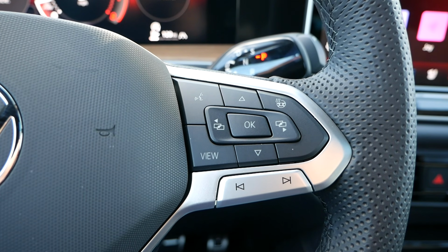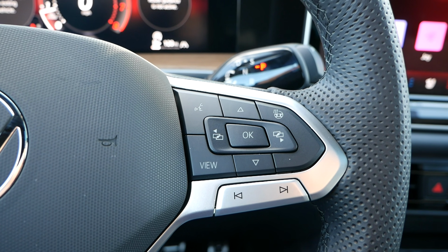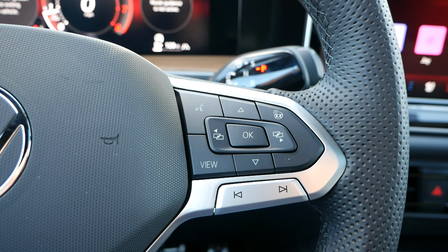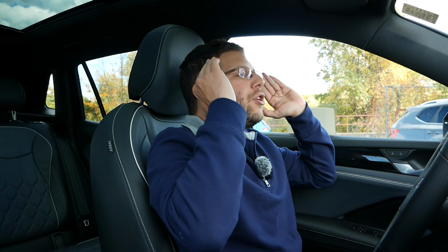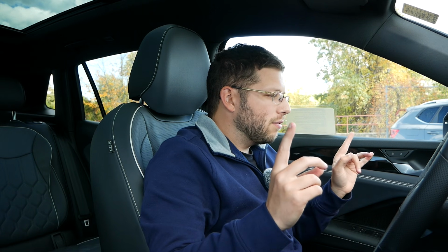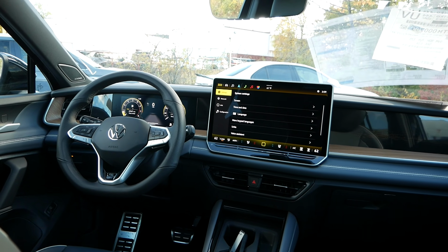Also, you will have physical buttons on the steering wheel. That is right. That will help you control that digital gauge cluster in front of you. And better yet, with the R-Line Turbo, you do have a head-up display as well. So you can keep your eyes on the road ahead of you rather than looking down at screens. Very nice.